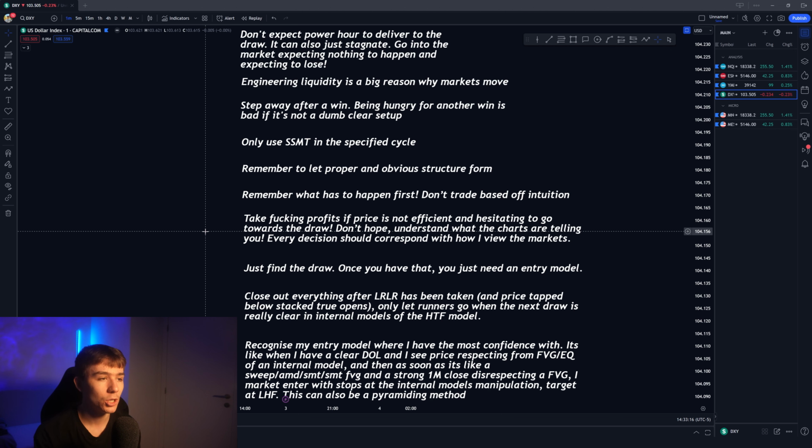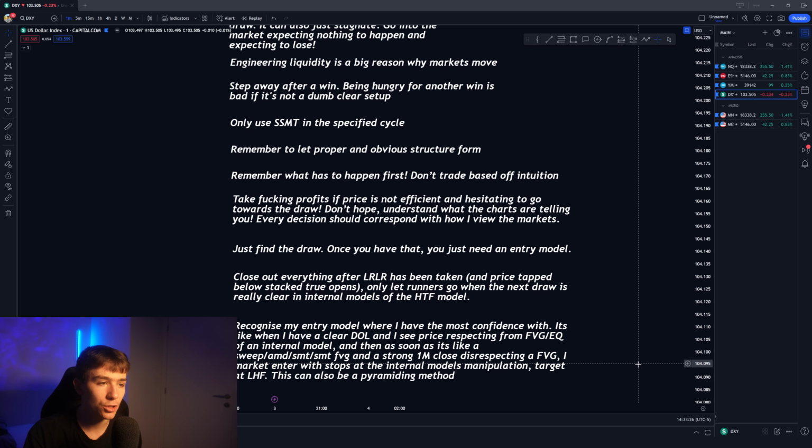If that makes sense. So take profits if price is not efficient and hesitating to go towards a draw. Don't hope, understand what the charts are telling you. Every decision should correspond with how I view the markets. This is an interesting thing because I think maybe some of you guys can relate: sometimes you know, based on how you view the markets, that your take profit is not going to get hit and things are not looking good, you still hope for your take profit to get hit. And that makes no sense, right?